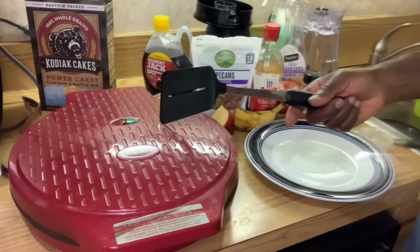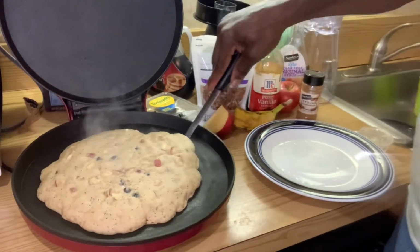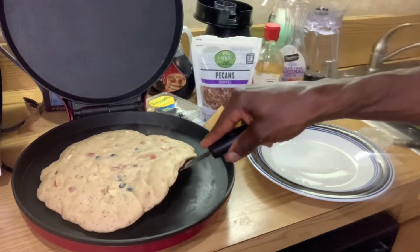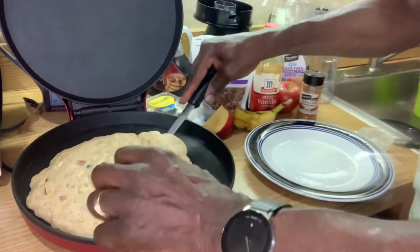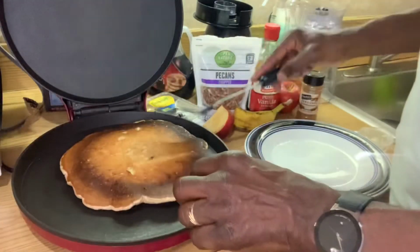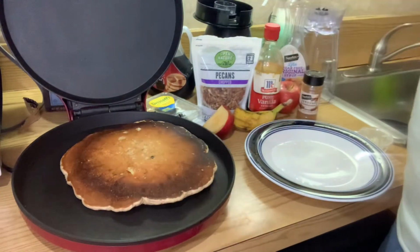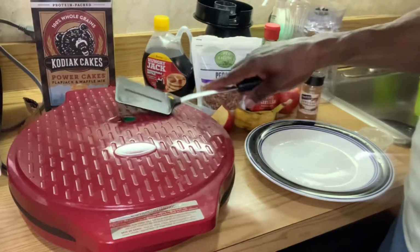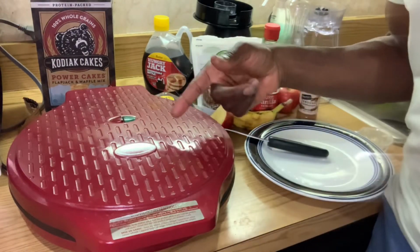All right, the light has turned green. It's ready to be flipped. See where it is. Woo! We got some work to do here. This thing is loaded. Oh, it's well cooked. All right, there you go. It's cooked now. Wait again. It's going to turn red. It'll turn green, and we'll be ready to eat it.